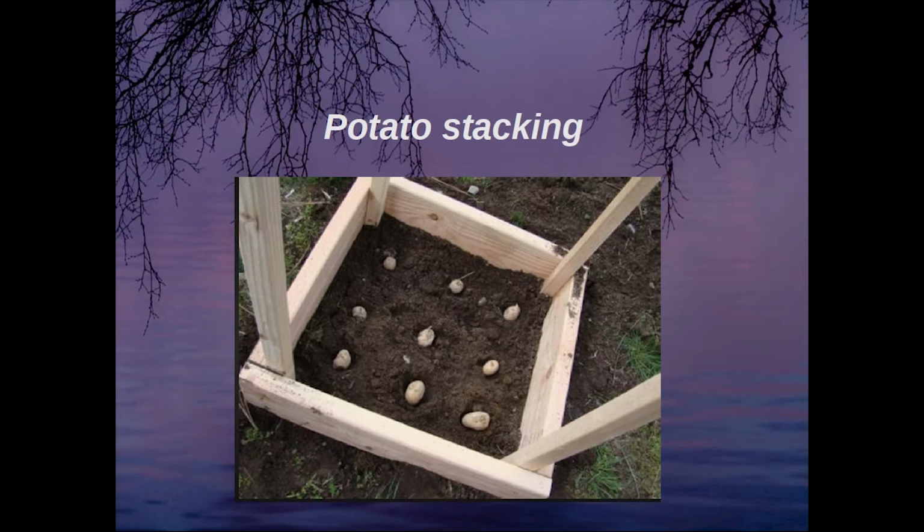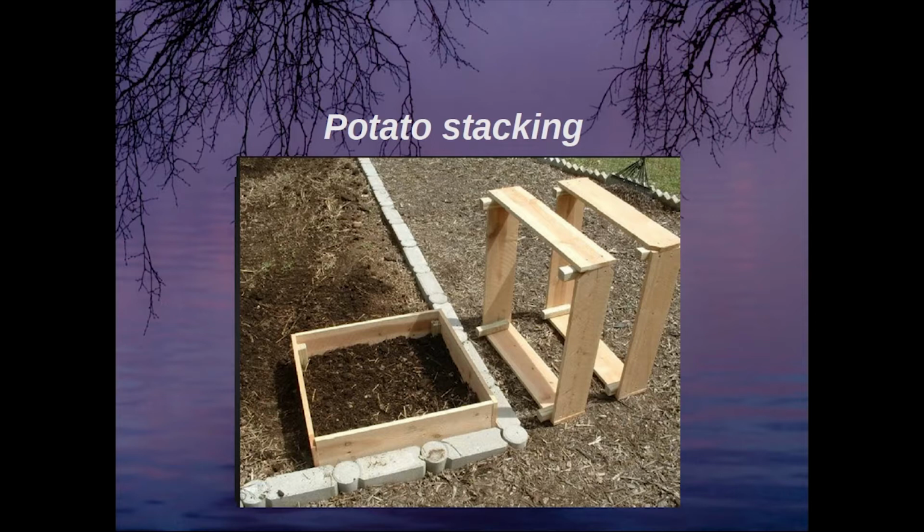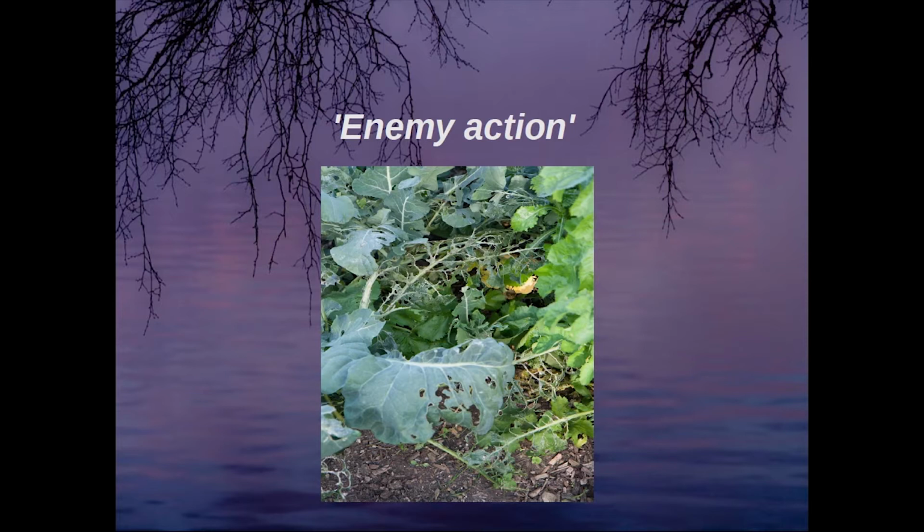You can consider various ways to get higher yields out of a garden like this. This is a potato box. You plant the potatoes at the bottom, and what you do through the season is add more and more layers of wood and fill it up with more and more compost. But another alternative is simply to get hay or straw and plant in the middle of that. It decomposes, it keeps the potatoes moist, and it's very easy for the potatoes to grow through that and to produce phenomenal yields. So there are still some pest problems here.